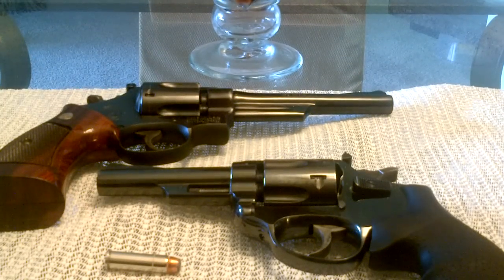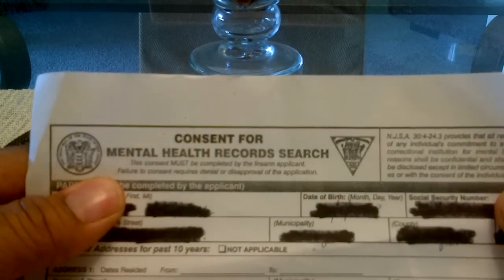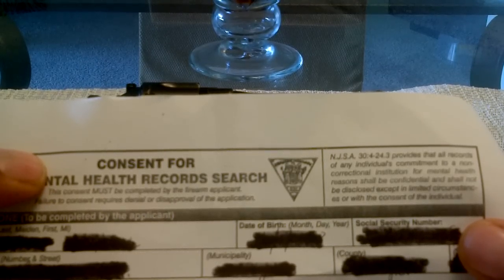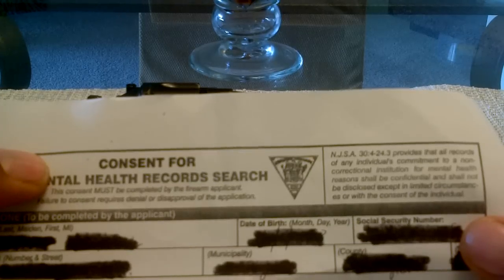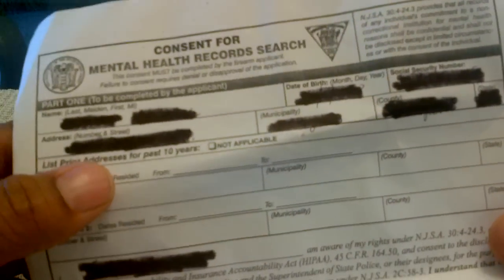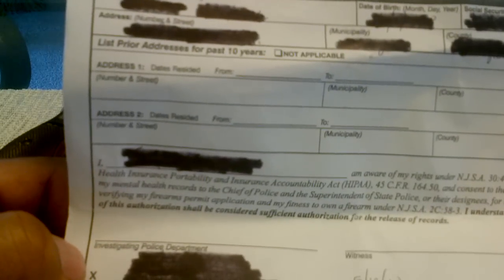Okay. The next form I'll cover is the consent for mental health record search. I'll read you the description. The code provides that all records of an individual committed to a non-correctional institution for mental health reasons shall be confidential and shall not be disclosed except in limited circumstances or with the consent of the individual. And that's what this form is. You are consenting to the New Jersey State Police Firearms Unit giving up any records of you being committed or voluntarily committed to a mental health institution, or if you've been seen by a psychologist or a therapist, and what the diagnosis is. Basically you fill out your demographics, then sign and date it.